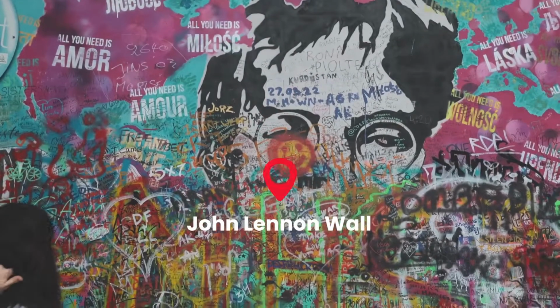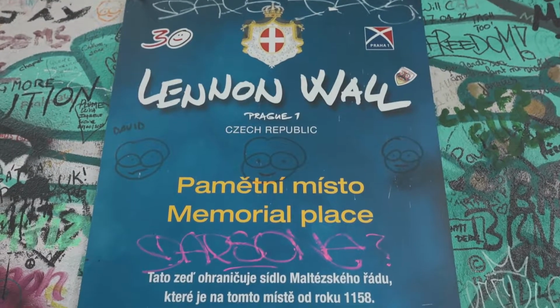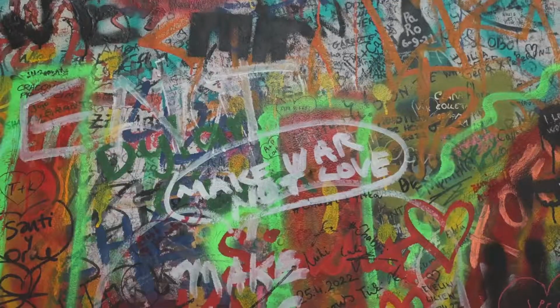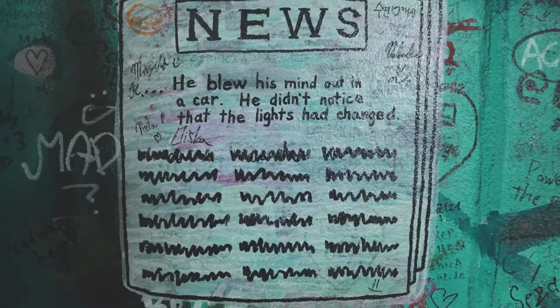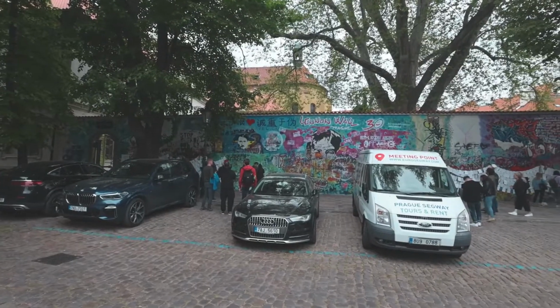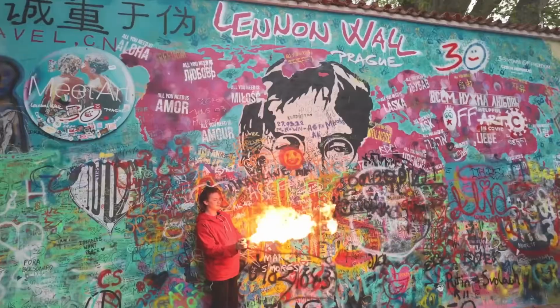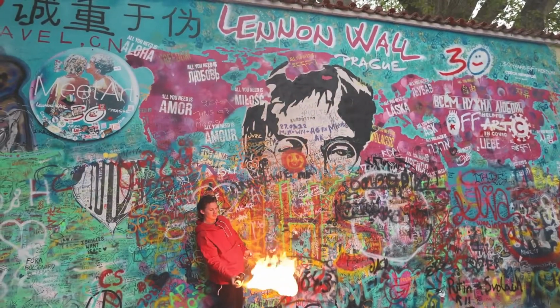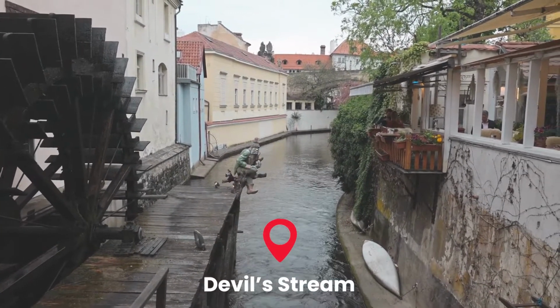In 1980, John Lennon's face was drawn onto this wall because he was a symbol of freedom, and then in 2019 the wall was declared a memorial place. Nowadays they have messages of peace plastered all over the wall, and some people have even gone ahead and written some Beatles lyrics. Word of advice, if you do come here and there are loads of people, just wait 5-10 minutes, literally everyone's gone. 50 meters down from John Lennon's wall is Devil's Stream, and it's a massive paddle wheel with a goblin of some sort just sitting on the edge.